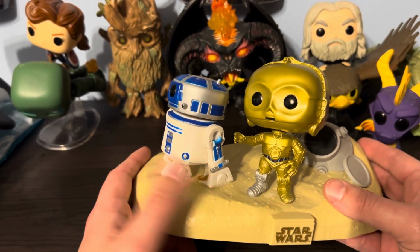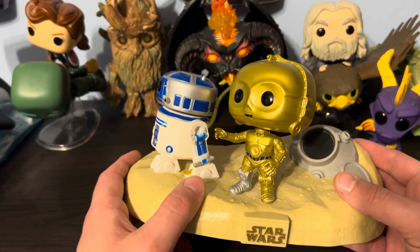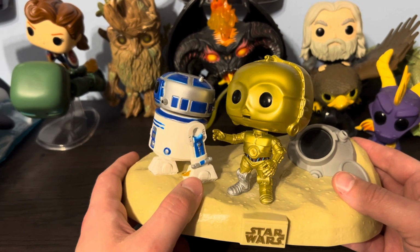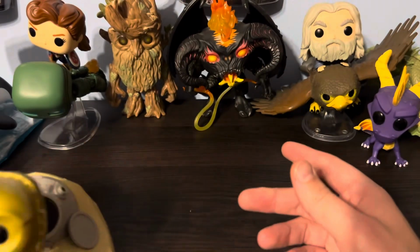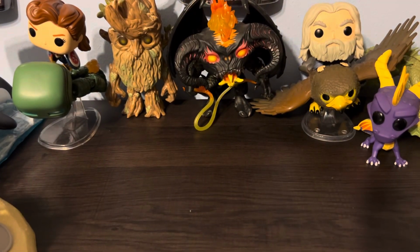We got C-3PO and R2. I picked this up at like a little swap in Shawano, Wisconsin, with somebody who had a bunch of these. I think they sold them to me for like 10 a piece. It was really nice.